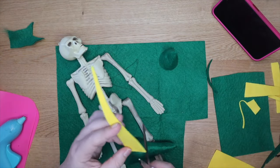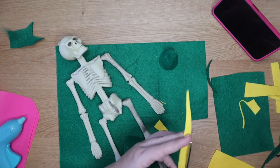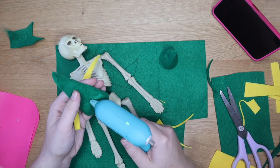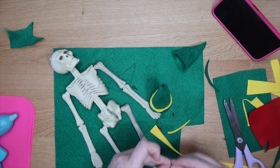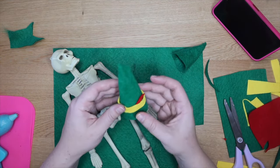So I started with the hat, the quintessential green cone hat, added some hot glue to add a strip of yellow as well as a little hand cut red feather. Then we needed some tights.